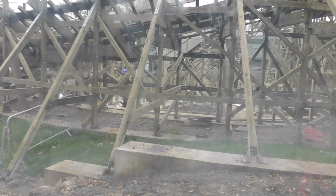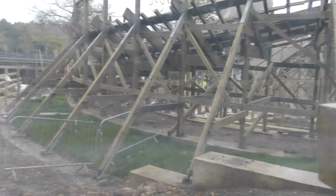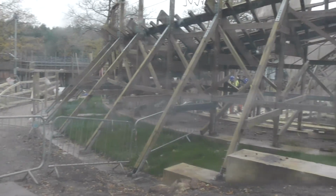It was down as another theming element, but obviously it's going to be quite nice queuing up under there, and you're going to get some really nice shots of the coaster. Can't wait to film an off-ride video of this. We'll make our way around to this side and see what else we can see from the construction site.